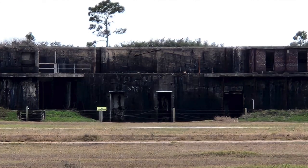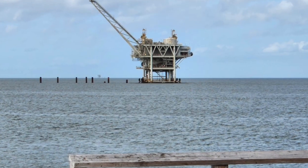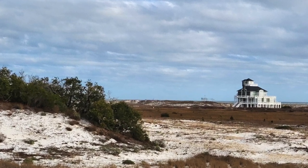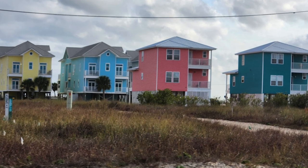So we didn't go into the fort, but I do have some pictures of it that I'm putting across here while we're talking. There was a fishing pier and you could obviously fish off of it, but you could also see some of the oil rigs. Anyway, Orange Beach is not as popular as Gulf Shores, and that's kind of part of the draw of wanting to go back there before we go up to Wisconsin again.